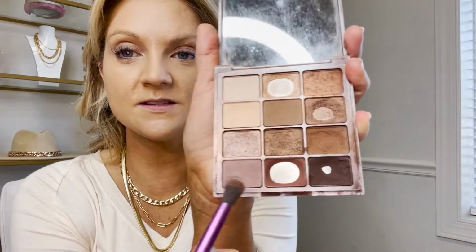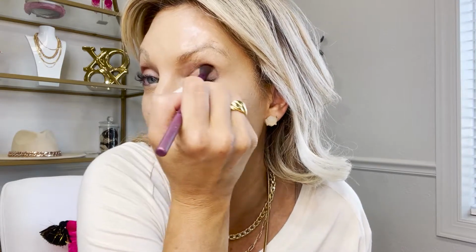And I'm gonna take this middle here. It's a little bit darker shade, but not the smoky shade. And I'm just gonna cut my crease with it, and kind of go out to the side a little bit. I know that it's a really big trend to do the wing eye. I'm not skilled enough for that. But this is a good everyday look, and it doesn't take too long to do.